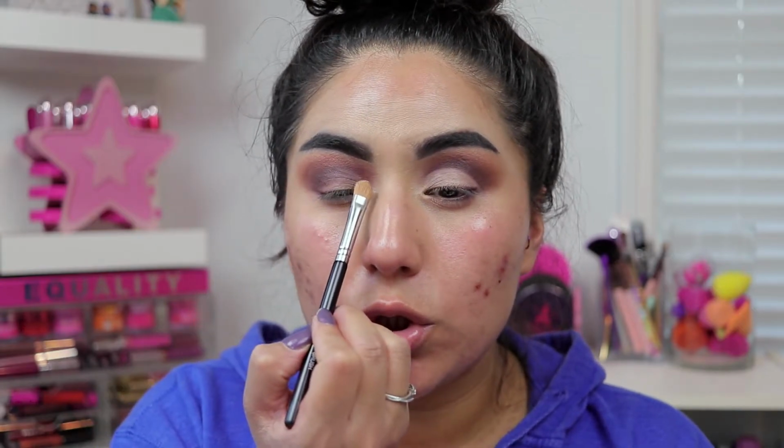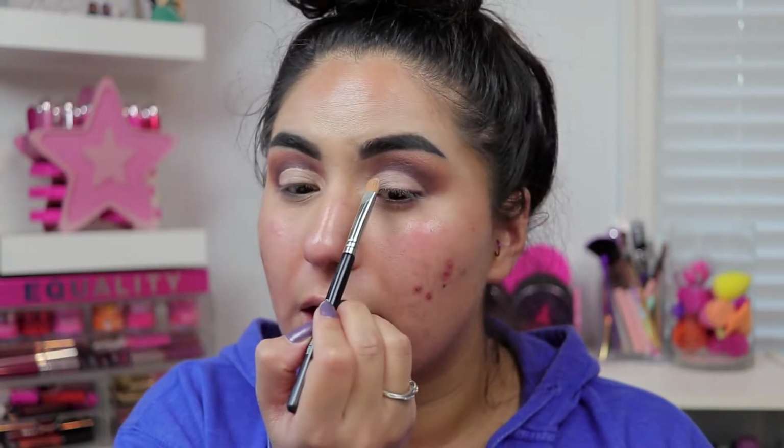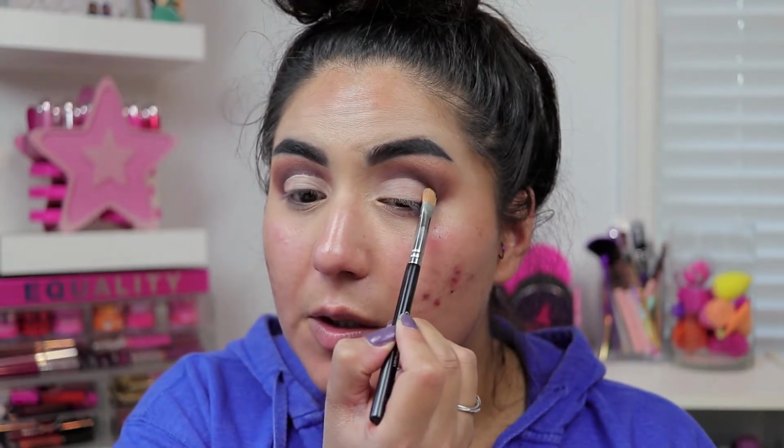But I did do a similar look before on a different eye shape, and I wanted to use the Blood Sugar palette on her. So instead of actually cutting the crease, I did attempt to cut it a little bit, like I started to, but I basically just blended it up. So it wasn't a defined crease. I still used the same shades, just not into a crease, because the crease didn't flatter her eye shape, and I loved the way the look looked. So I would try that.